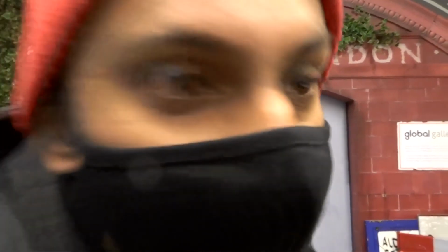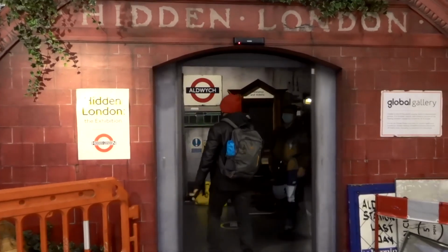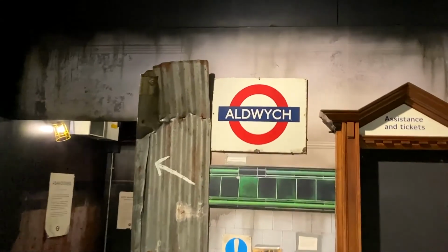Secret part of London. Okay, let's go inside and see. Hidden London. Aldwych Station. Where do we start? It's going to be very dark in some areas.